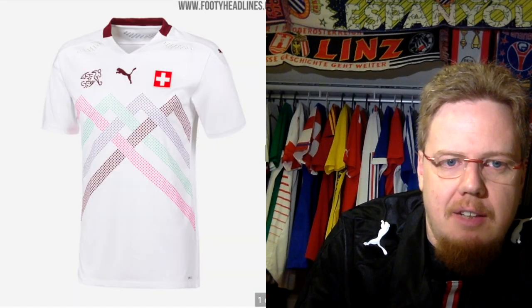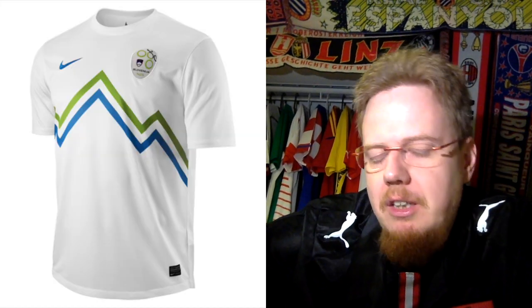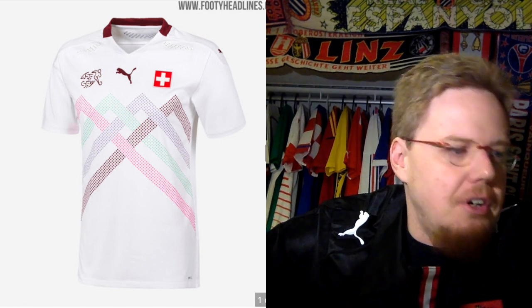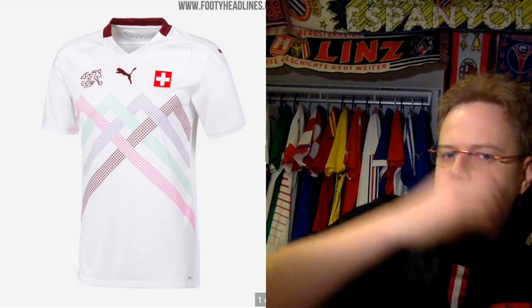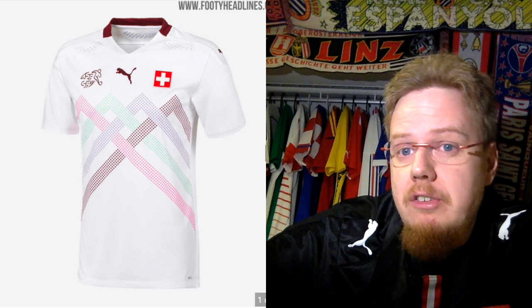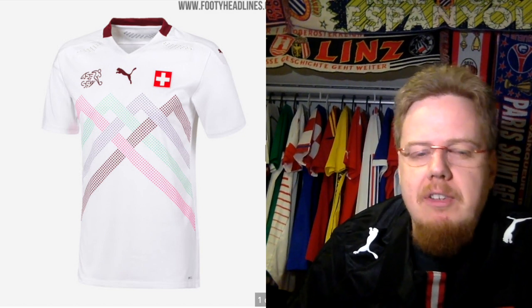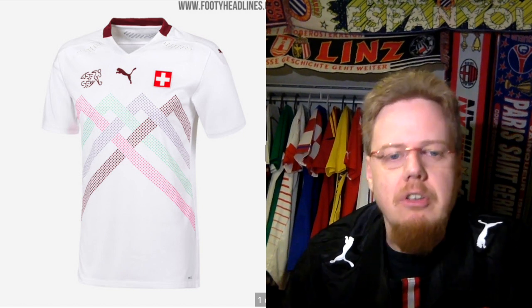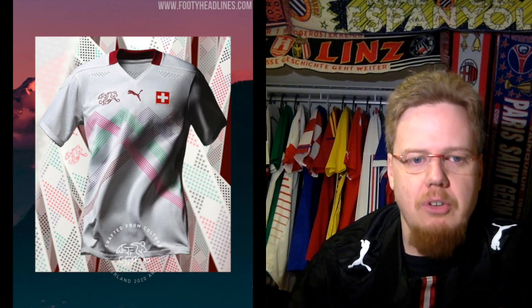Really bad, I think, are the Switzerland jerseys. Let's go with the Switzerland away jersey, because that's the one that sticks out. This is a copy of Slovenia. Switzerland goes with a darker red tone, which I already don't understand. And then you have this mountainscape, which looks straight like a Slovenia jersey in four different colors that have nothing to do with it. And then the little crosses on there, which make it look like a soldier graveyard. I hate this one. I really find this bad. It's not a good look at all.